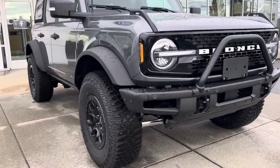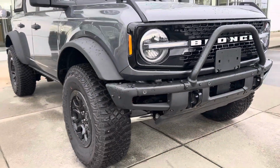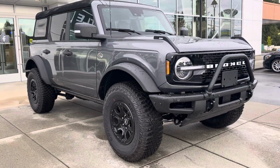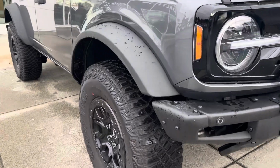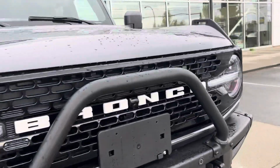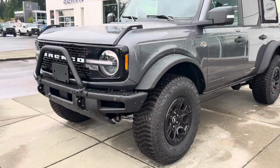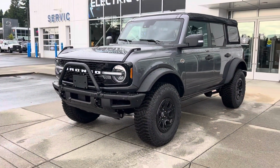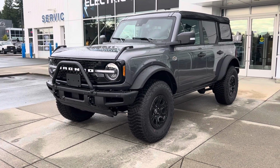Starting up front with those modular bumpers where you can kind of customize, believe it or not, I think you can even put bigger tires on this thing. You can put 37s if you wanted to. You get the wider fender flares, the big bull bar, the blacked out grille. I mean, this thing's kind of got it all. Wildtrak Sasquatch carbonized gray Bronco. You will get the trail assist and everything as well.